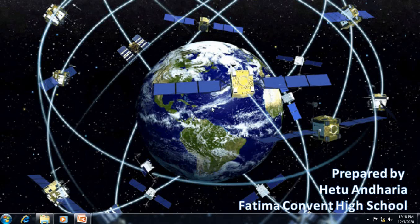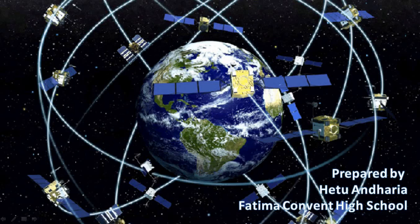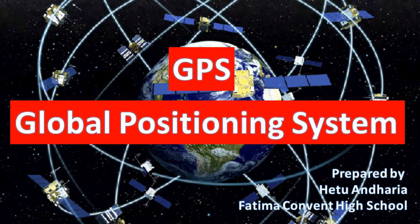Now, the first topic today we are going to discuss is GPS. GPS means Global Positioning System. We all have got GPS facility in our smartphone. Also, most of them are having it in their vehicles, that is car.